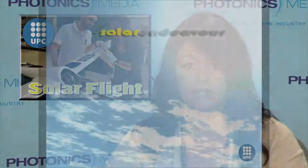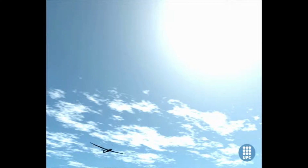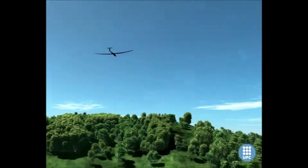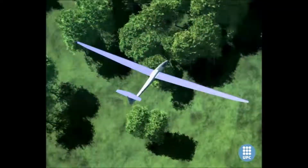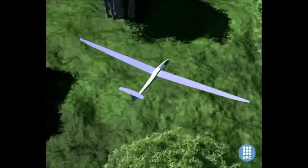Students in Spain are building a solar plane. A prototype called the Solar Endeavour is being developed in the Aeronautical Engineering School at the Technical University of Catalonia. In February 2010, the students bought a scale commercial plane and started the modifications necessary to make it propelled solely by the sun's energy. The 2 main technical challenges facing them are the incorporation of solar cells on the wings and the design of the Energy Management System, or EMS.